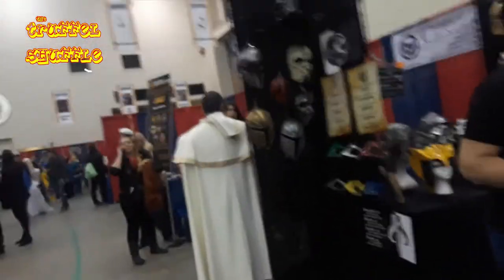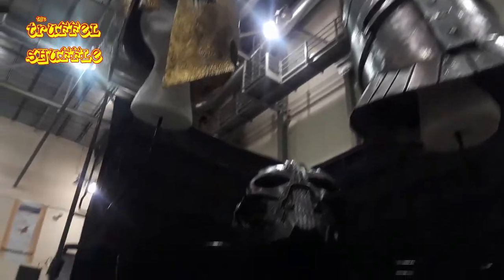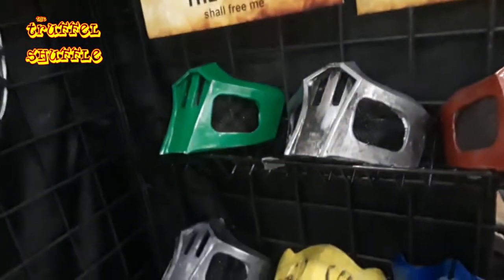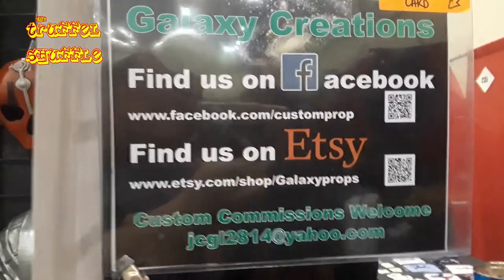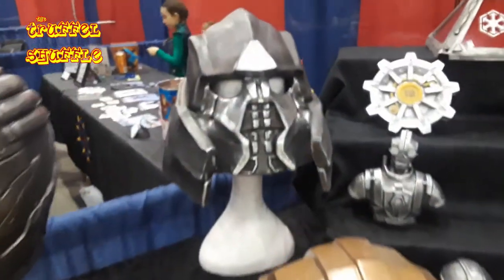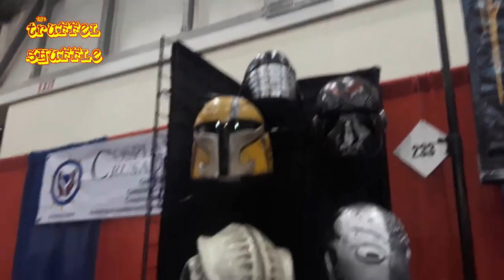Now this is the Old Republic Custom Props Shop. Here they've got all these great custom props. Here's all the information if you're interested. That's right, folks. We're Galaxy Creations here at Grand Rapids Comic Con. Cool stuff, props, it's all here. Come and see us next year.